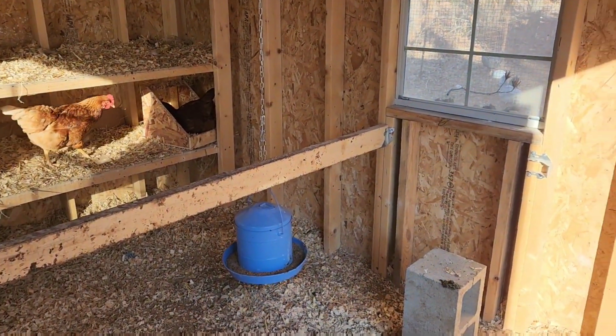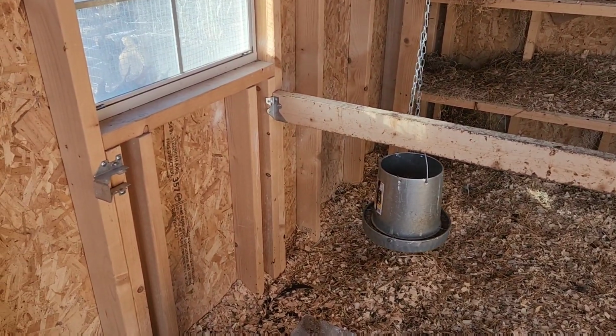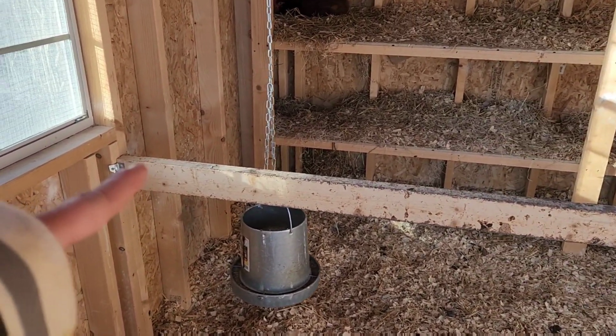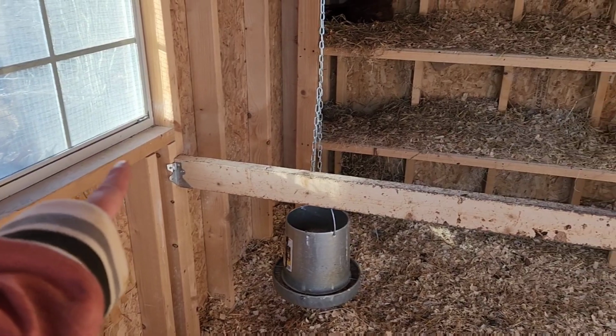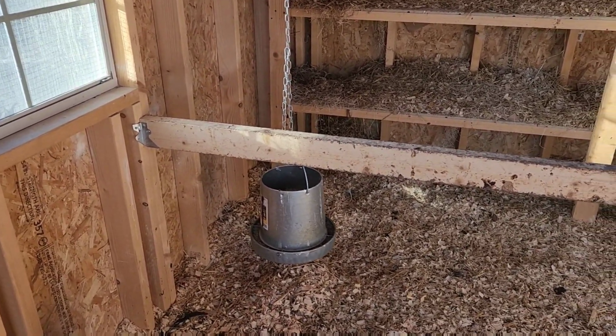bars right here for them. We are planning on putting another one. You can already see the brackets right here. And so we're going to put another one right here. We are going to be turning them. So instead of it being this direction, it's going to lay flat like this. So once I get this board, we are going to move this one and flatten it. So they'll have more perches to perch on.